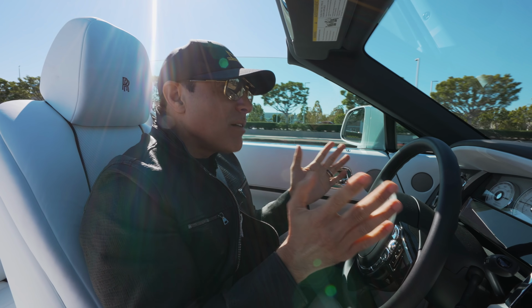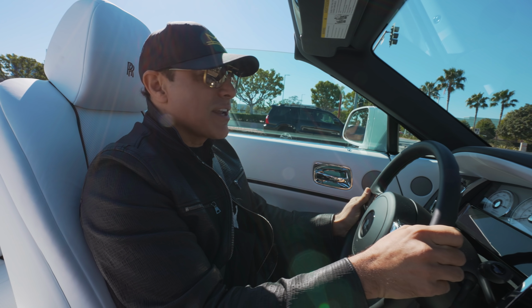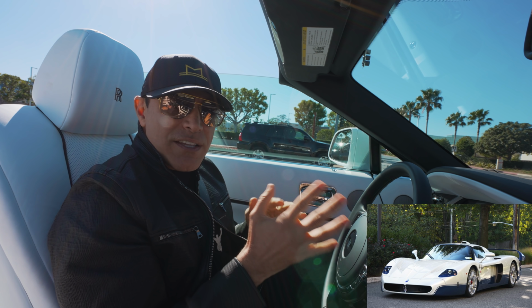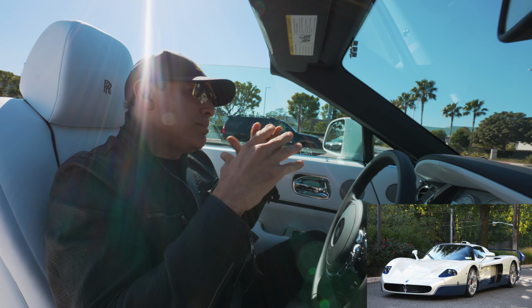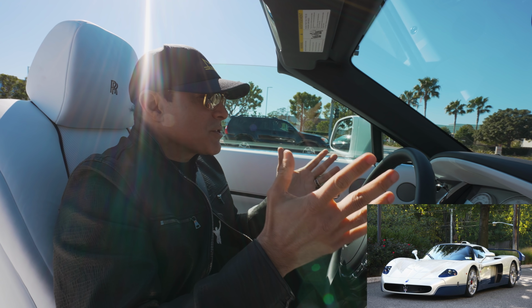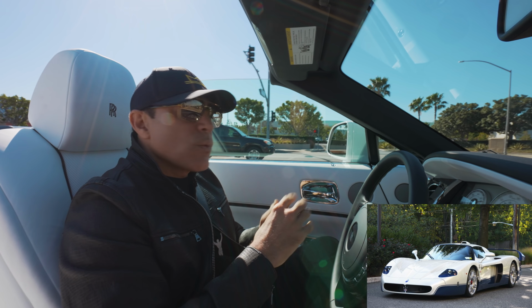Another car I've always loved, it's almost classic now, is the Maserati MC12. It's got an Enzo engine, but it's got that gorgeous wide body and a big wing in the back, and it's just really cool. It almost looks like a race car, but also so well defined.